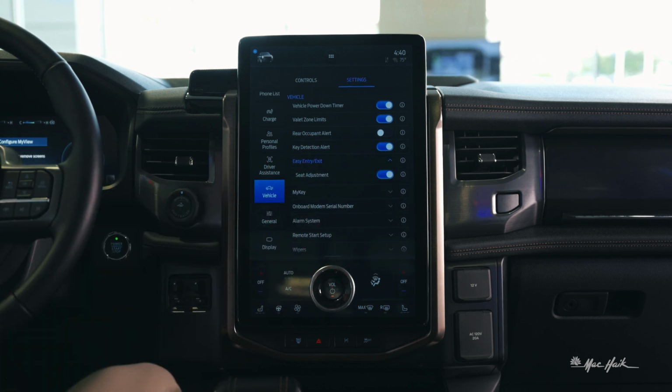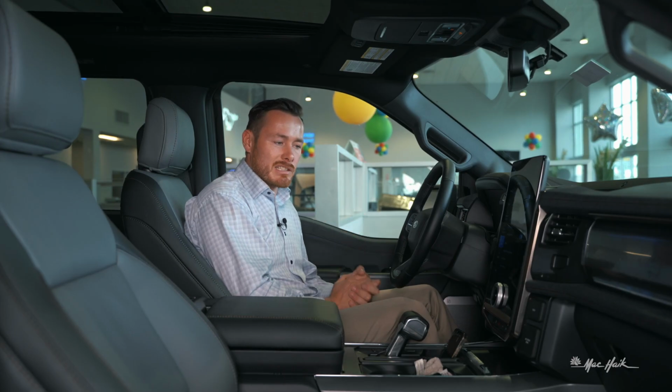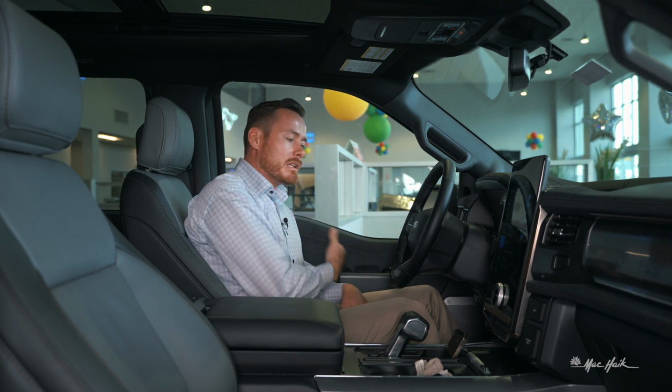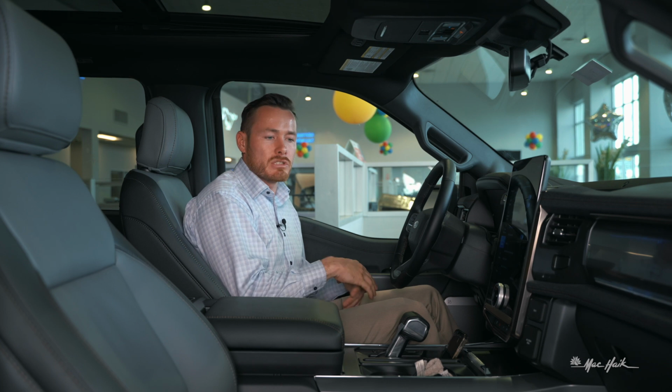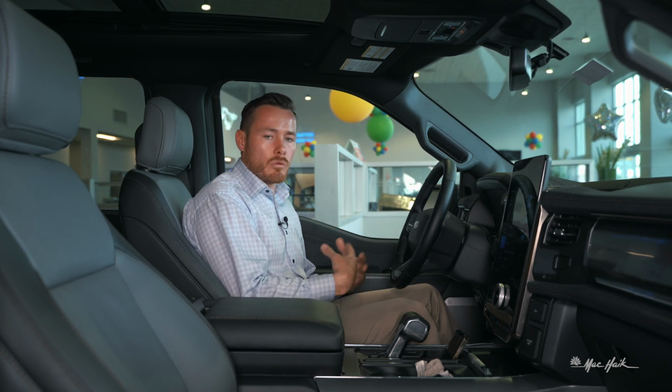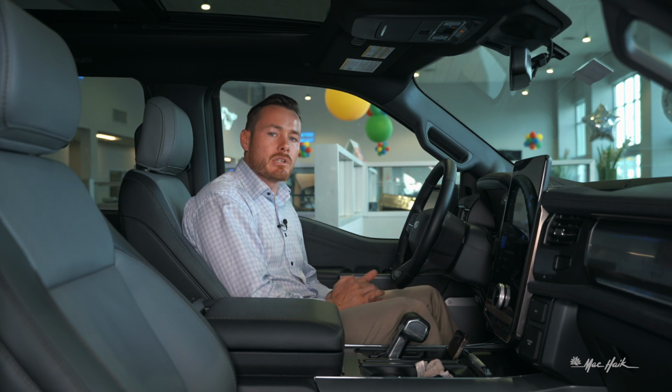Easy entrance access. This one is for seat adjustment. If I shut this vehicle off, this seat will go back, allowing me to exit. Some of the folks that are a little bit shorter tend to find themselves all the way up on the steering wheel. You don't really need to do that in these cars. I'll be completely honest with you.